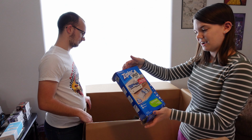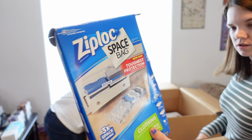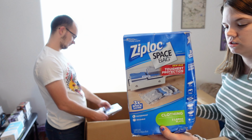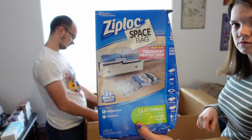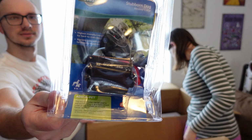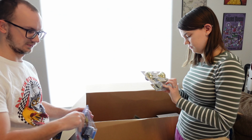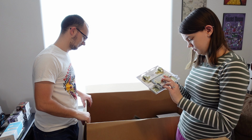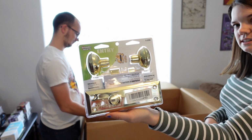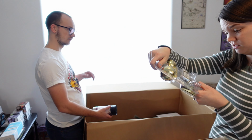This is Ziploc space bags. Box is pretty crushed. I'm not sure if they're all in there, but there's only supposed to be three, so I gotta imagine if the three aren't in there, at least two of them are. This is a shock collar for training your dog. This is an entry door kit, door handle kit. Package is still sealed.